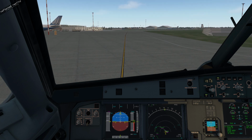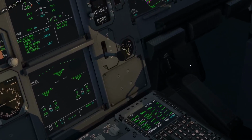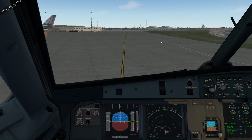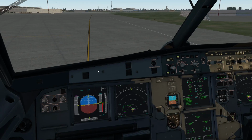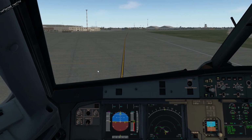Right, brake pressure check. We don't expect to see any indications on the brake gauge because it's moved on to the normal braking system now. And the cabin's not quite ready. So another suggestion I'm going to make for the devs is between 5 and 7 minutes after you push back or after you start engines, the cabin should secure itself, because we don't always want to be reminding the cabin crew that they need to be ready to go. They kind of know their jobs.